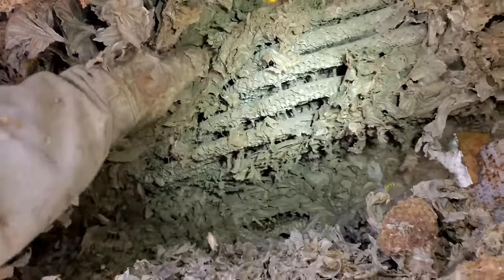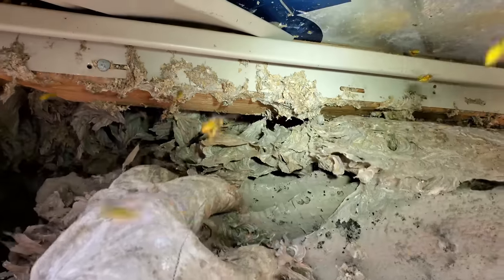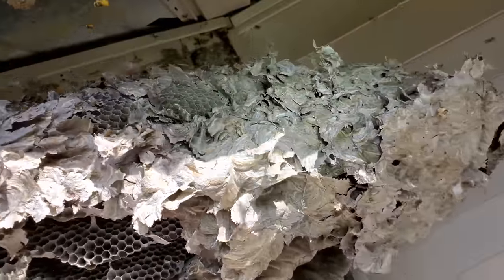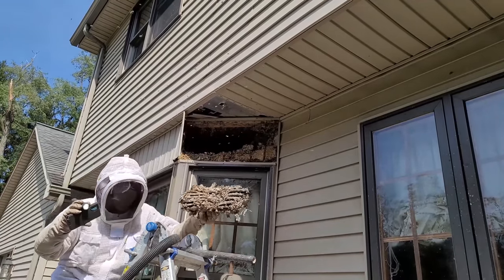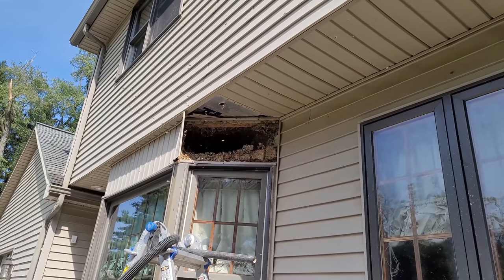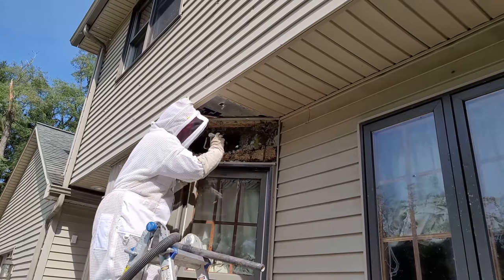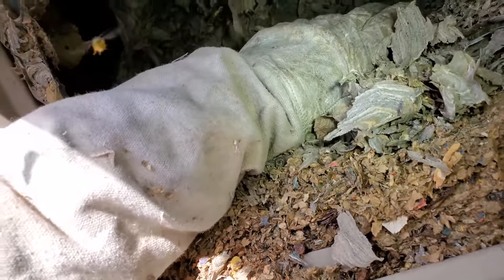So this nest I'm pulling down, I believe, would be the original nest, because this felt like it was the oldest comb that I pulled out. So you can see how large this was. This is about 2 feet long and about 9 inches wide and about 10 inches tall. It was a decent sized nest. And then all around that was newer and newer and newer envelope. So as they progressed each season, as new colonies started, they just continued to build on in that cavity. And that's why we have this massive amount of envelope in here.